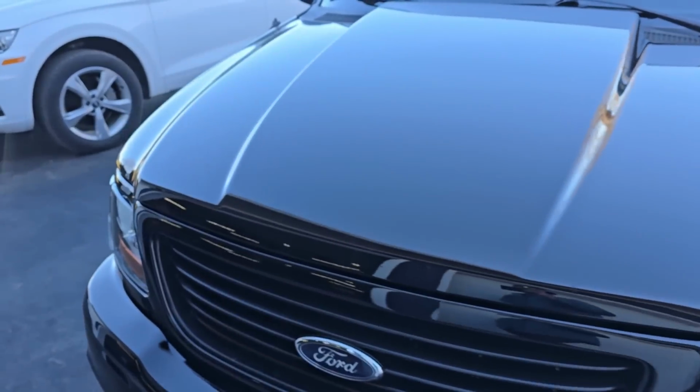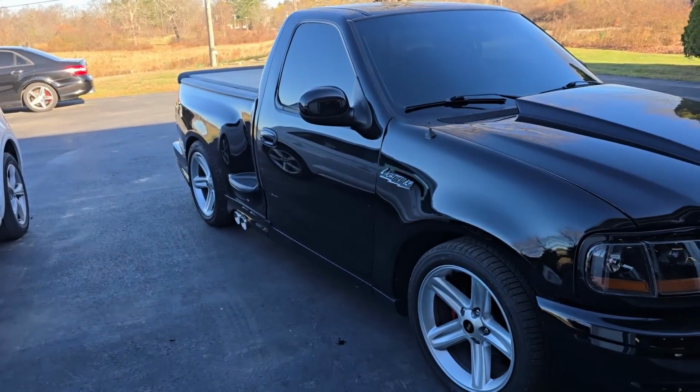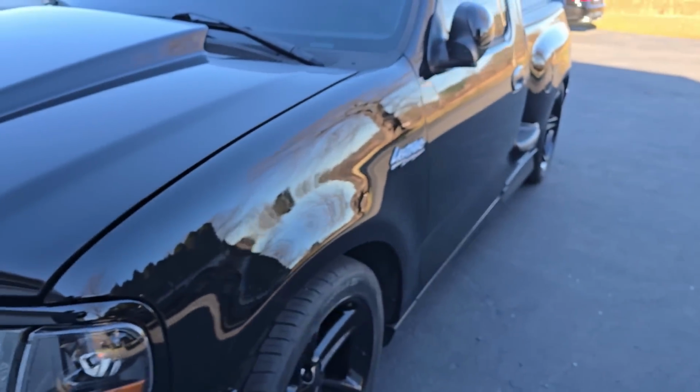Isn't this like a Ricer trend or VW trend or something? You run one set of wheels on one side and then one set of wheels on the other.